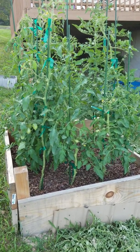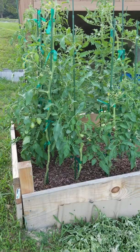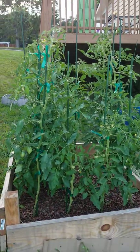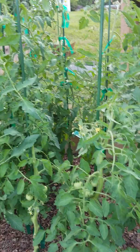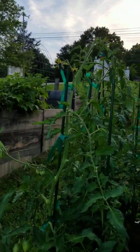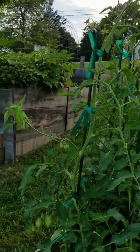Today is June 13th, 2021, and it has been a couple weeks since I've done a garden tour. And my garden has grown a ton. So here we have my Indeterminate tomatoes, which have exploded in growth. Some of them are actually getting taller than the stakes that I put to support them. So we'll see what happens with all that.